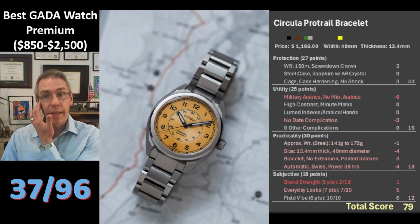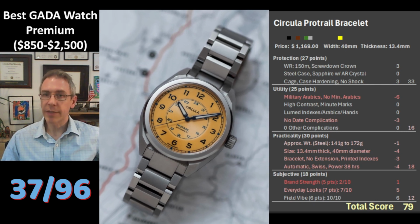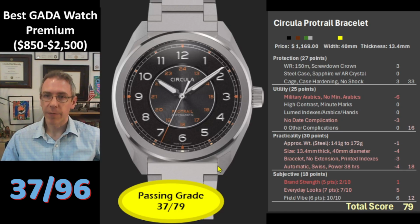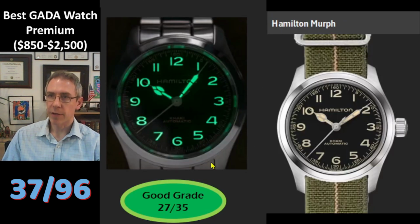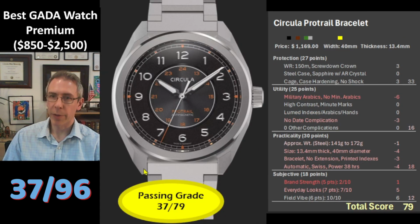And they did the integrated bracelet look without the integrated bracelet, but they did it a lot better than that Circula facet. So this looks better. The lines on here make sense. Let's go back to the facet. Yeah, with the facet, it's just looking weird. There's nothing to connect this here. This is funny. It's just off. This one's off. Yeah, the Pro Trail does that a lot better.